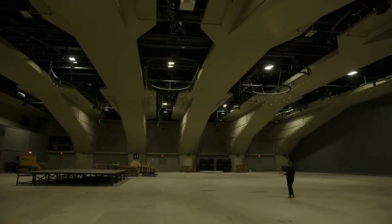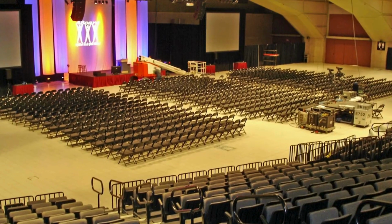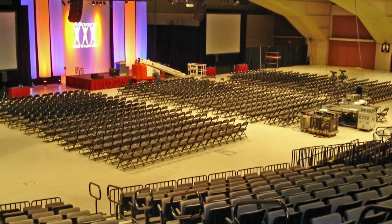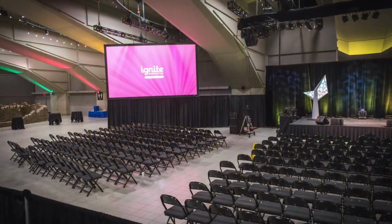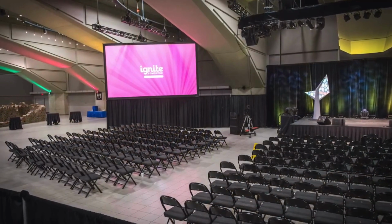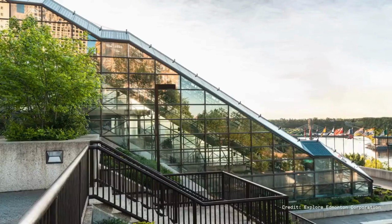So here is one of our largest spaces at the convention center. You can imagine the types of events we can host in a space this big, but this gives you an idea of just the sheer space that we have to heat and cool and light, and the amount of people that we can host in a room of this size.